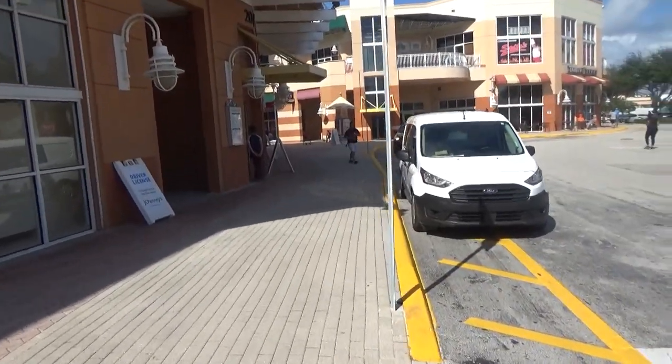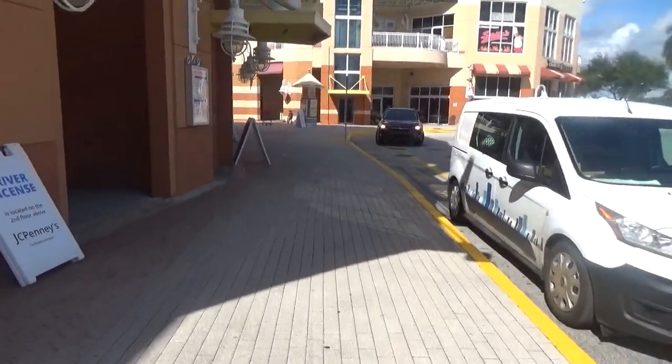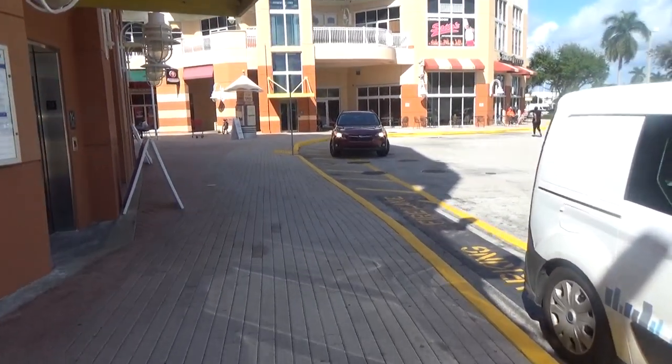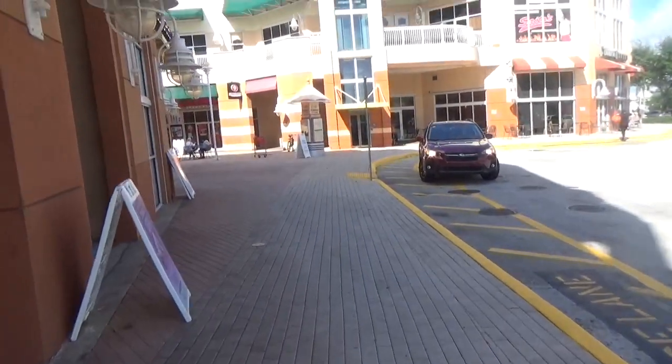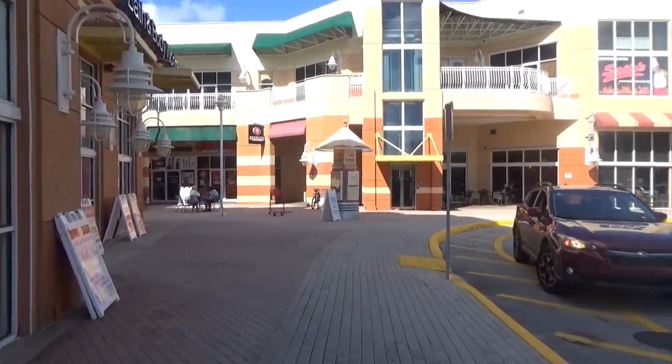Wow, seems like you really had an interesting life there. I liked it. It was a fun place to come. It wasn't far. It was a few miles away from my home. And this was before Galleria came and before Broward Mall, so it was the only mall in the area. The Broward County area. Yeah, and before Coral Square.